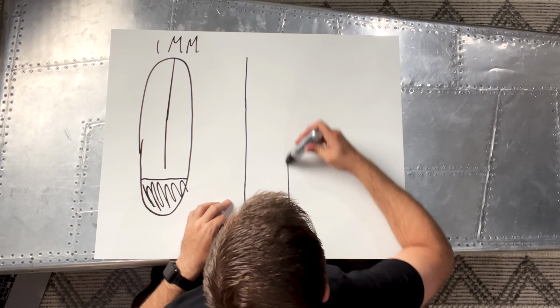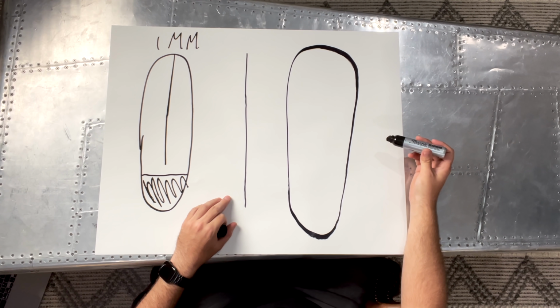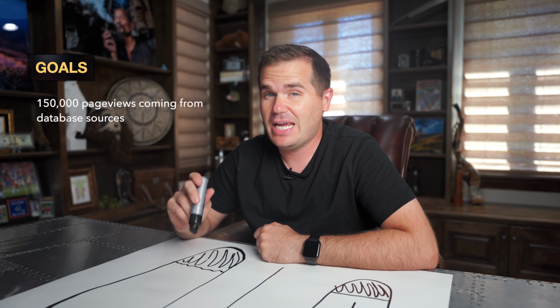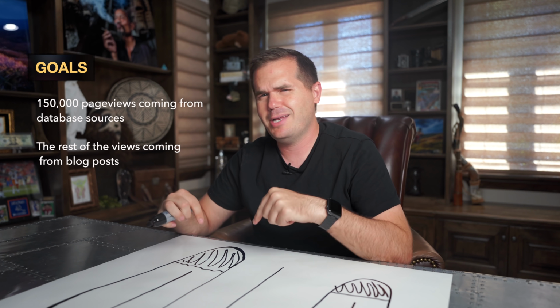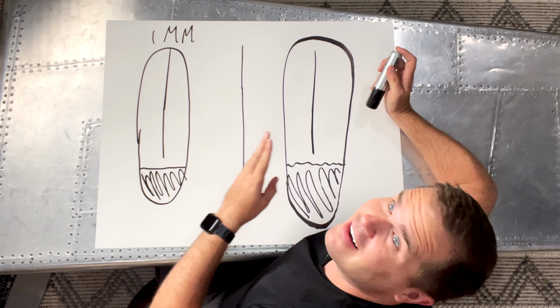Now another thermometer. Now we're talking, my thermometer's looking good. Yes, sir. We're going to make a goal of 150,000 of the page views coming from database sources and the rest of it coming from just regular old blog posts. So database sources, let's talk about that. We need to get out of there and onto the computer.